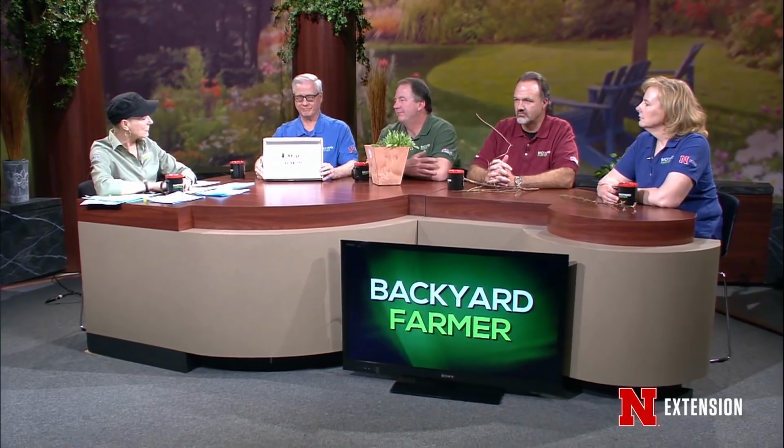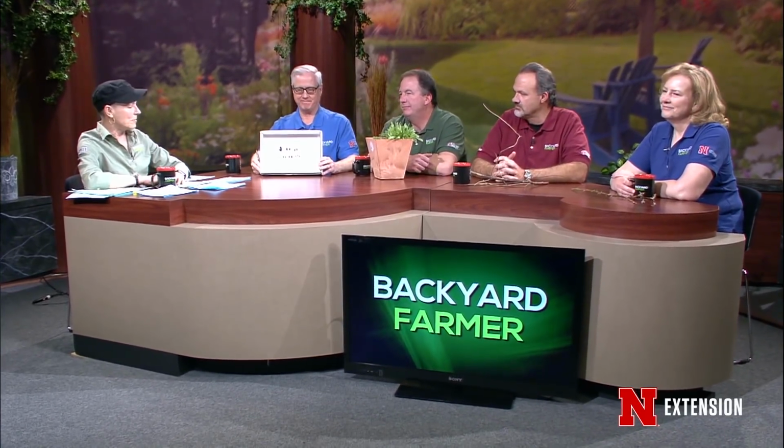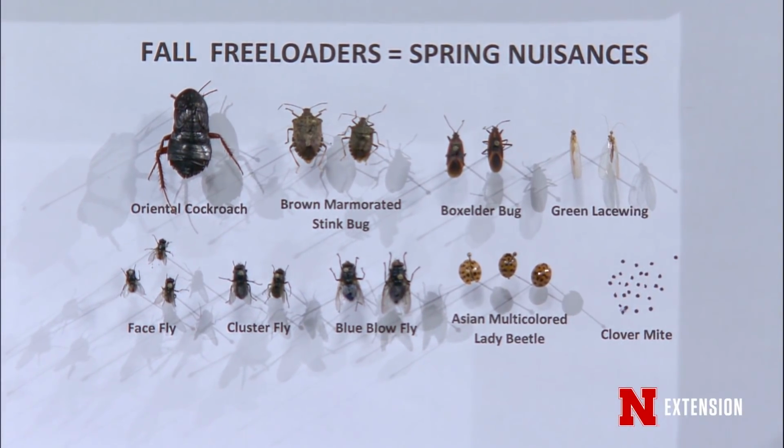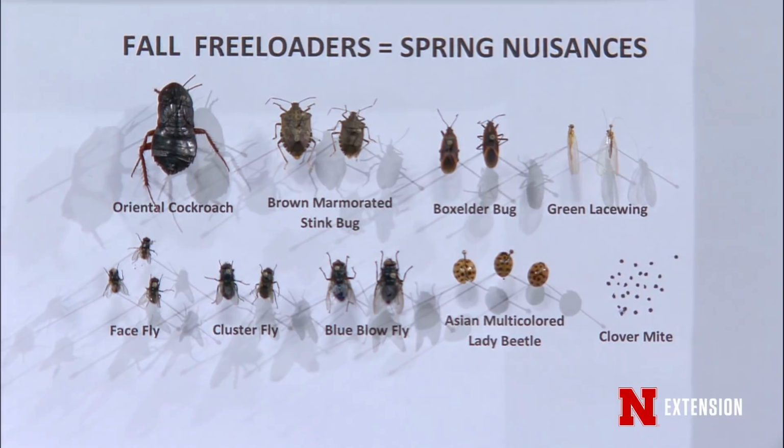So let's start the party, Jim, with a whole box of insects. Bugs, a bug party. I just wanted to show a representation of the kinds of insects that are currently in a home. And of course, they can be a nuisance sometimes when they're in the home, but this is the time of year now when they're starting to leave.